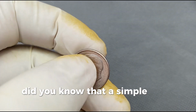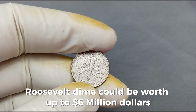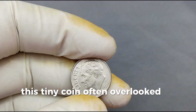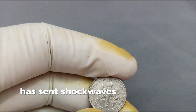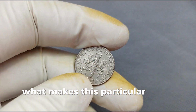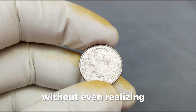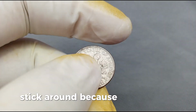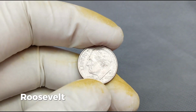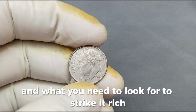Did you know that a simple 2017 P Roosevelt dime could be worth up to $6 million? Yes, you heard that right. This tiny coin, often overlooked in pocket change, has sent shockwaves through the coin collecting world. But why? What makes this particular dime so special and valuable? Could you be holding a fortune without even realizing it? Stick around, because in this video, we're uncovering the incredible secrets of the 2017 P Roosevelt dime, its rarest varieties, and what you need to look for to strike it rich.